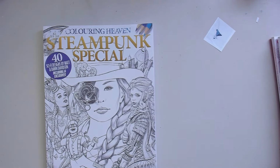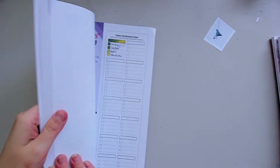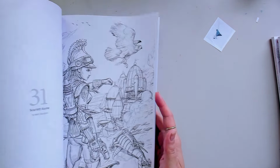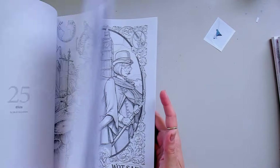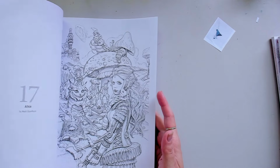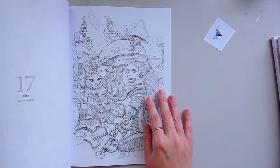Then we have the Steampunk Special. This is one of my older issues. This has designs by Matt and Dawn Davidson, and is so gorgeous. I was so intimidated to work in this for so long because it's so stunning. I'm a little less intimidated to work in it now. I love this sci-fi Alice page. It is so cool.